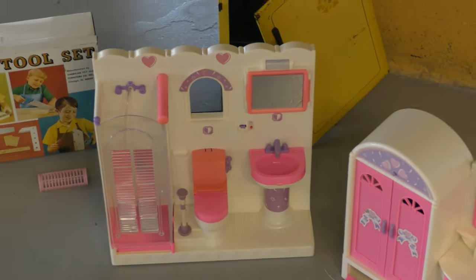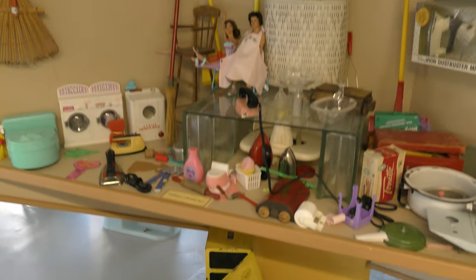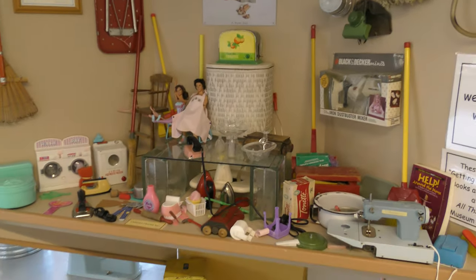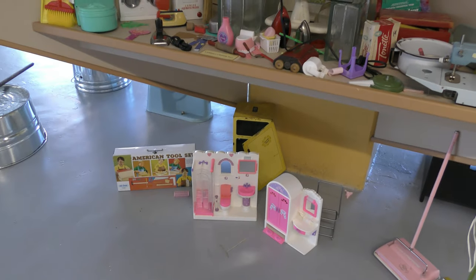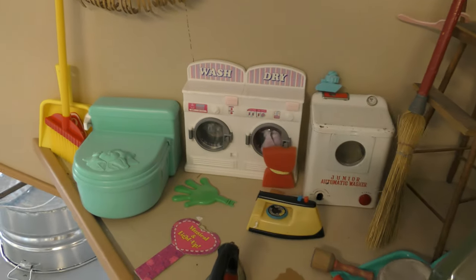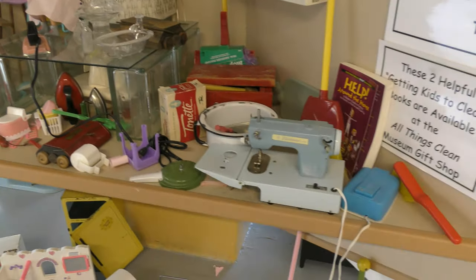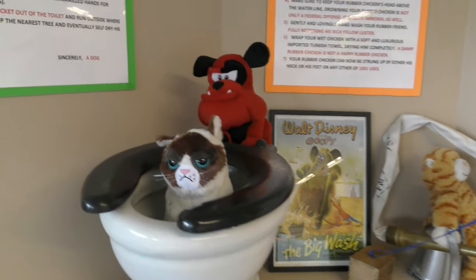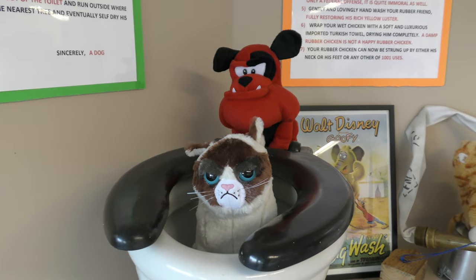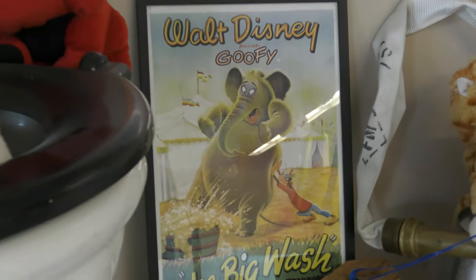Hey, remember my old troll video? That was some of the stuff used. These are children's cleaning toys. They should learn at a young age how to clean. I had the Barbie toilet. Got a peeping Tom right there. Walt Disney's Goofy, The Big Wash.